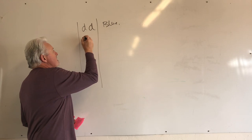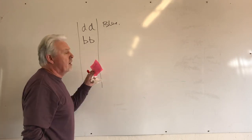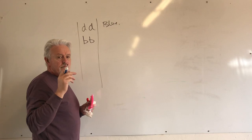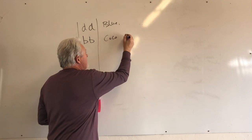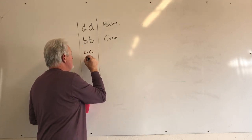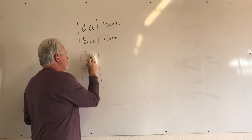The brown gene is rather confusing, because for a chocolate dog you would expect it to be little b, little b. But the problem is it's only recently that there's a test from VetGen called the Coco gene that will show you this, and they call that Coco. So they bring that back as small co, small co, versus big Co, to be a chocolate dog. So you're not going to see that very often, and you'll see it more frequently here in a bit.